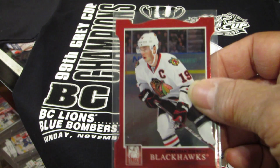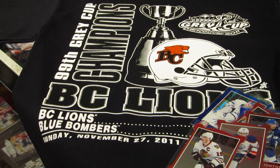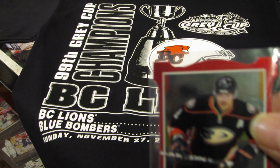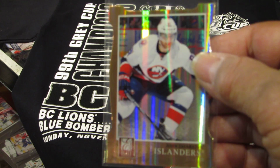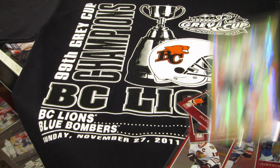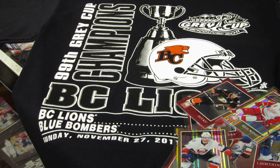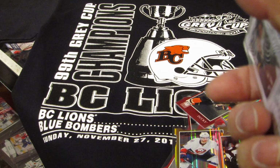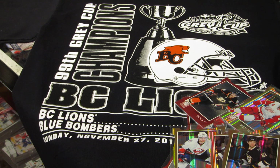I think there's 195 base cards. There's Malkin. Gabrick. Timu. The golds are all numbered out of 99, sorry. There's Tavares. There's Zetterberg. Duchesne. Pietrangelo. It's going to be good, or he is good.